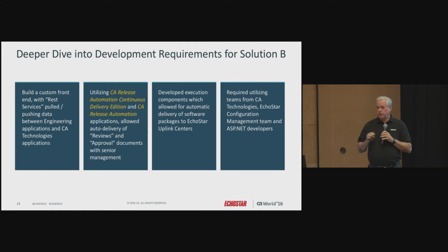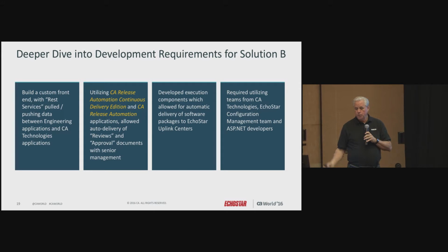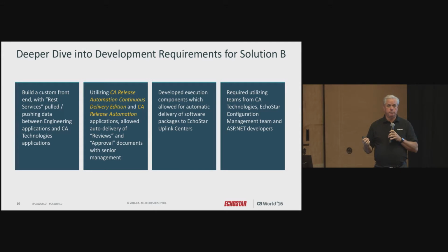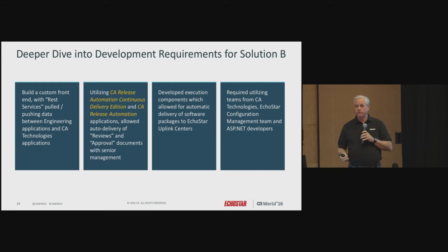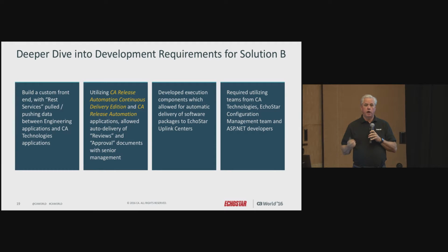So you can see a deeper dive into the solution of why we picked CDRA. We had to build a custom front end. We used ASP.NET with our in-house developers, working in conjunction with our CA representatives, senior consultants, and architects.